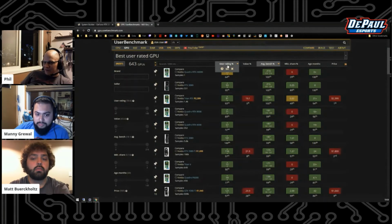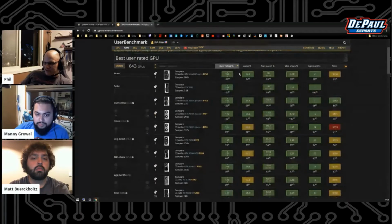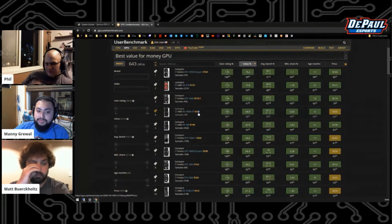There's usually a user rating here for people that want to assign one. This is also a good one to sort by. You'll see the value. So this is a combination of the average bench versus the cost, and what's the value rating that you're getting for this video card. Some of the AMD machines are extremely valuable for the performance people are getting out of them.